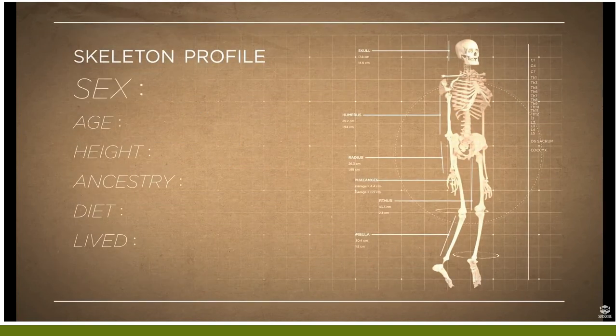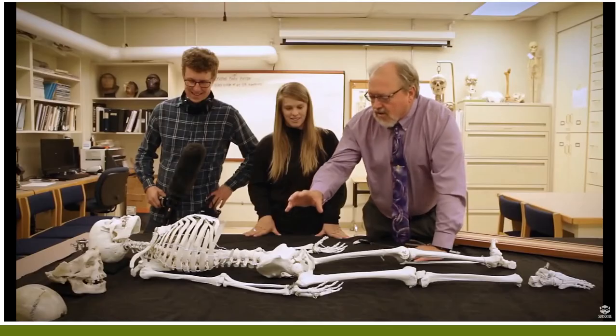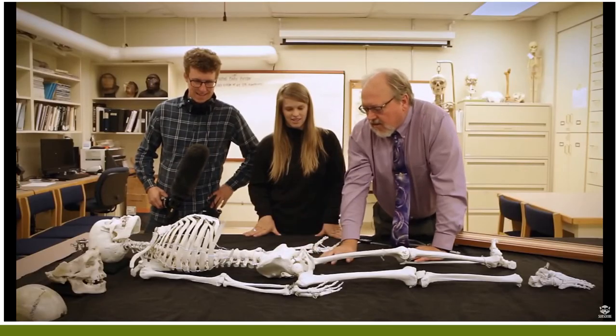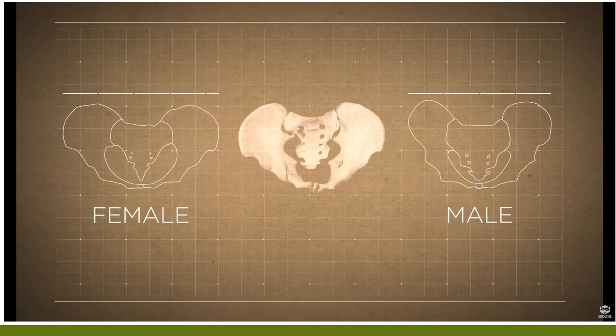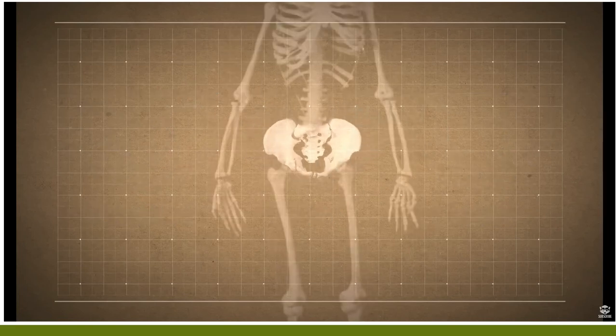First up, is this skeleton a man, like everyone thinks? We usually start with the pelvis. Females have broader pelvises to make childbirth easier, but this pelvis is kind of hard to interpret. It's somewhere in the middle. But there are more clues in other parts of the body.